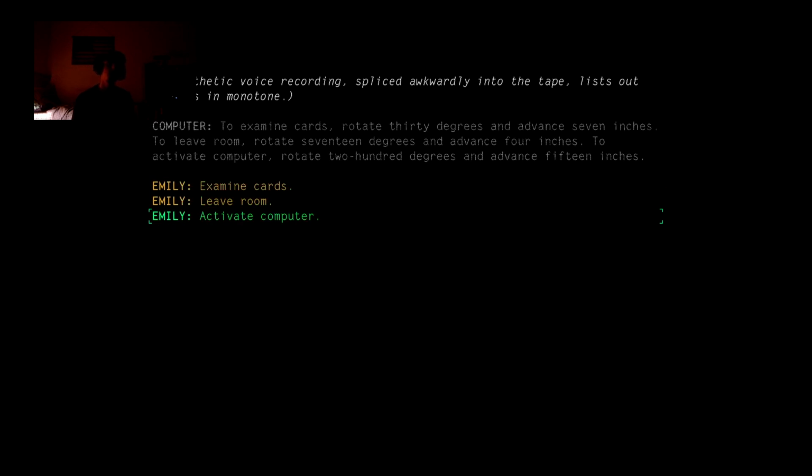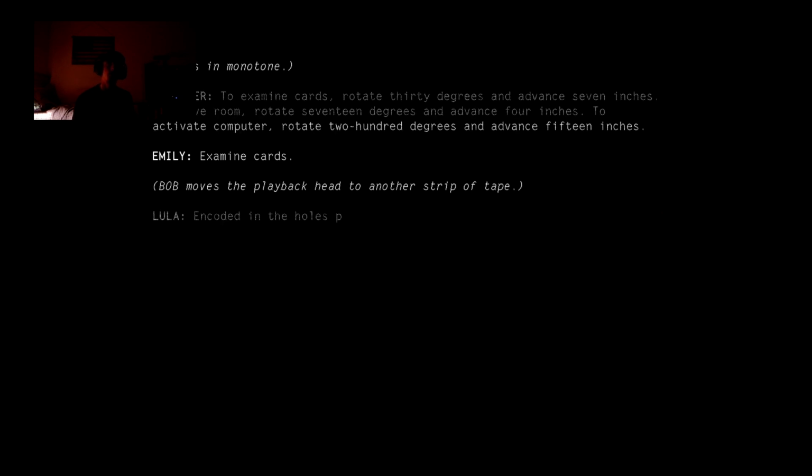Oh, this is weird. Examine cards. Bob moves playback to another strip of tape.